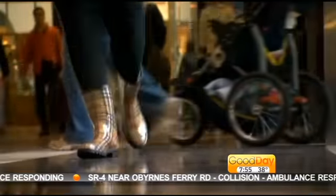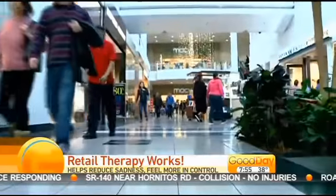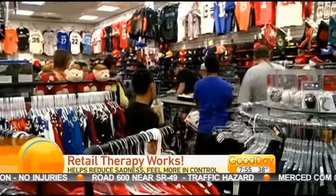Well, this may be bad news for your monthly credit card payment, but retail therapy may actually work. A new study says if you're feeling the blues or a little stressed out, shopping can help you feel better. Hitting the stores can also help you feel more in control of your environment. People who took part in the study who bought something were also 3 times happier than those who only window shopped. Mm-hmm. And now we know.